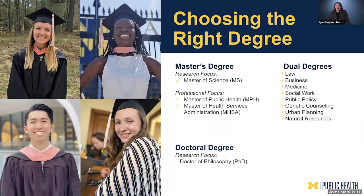You'll also see that we have our Masters of Health Services Administration, and that is available with our Health Management and Policy Department. If you're interested in more of a research-based curriculum, our Masters of Science and PhD programs are also available. Our Masters in Public Health and Masters in Health Services Administration degrees are administered via the SOPHAS application, while the MS and PhD program applications are administered through the Rackham Graduate School.